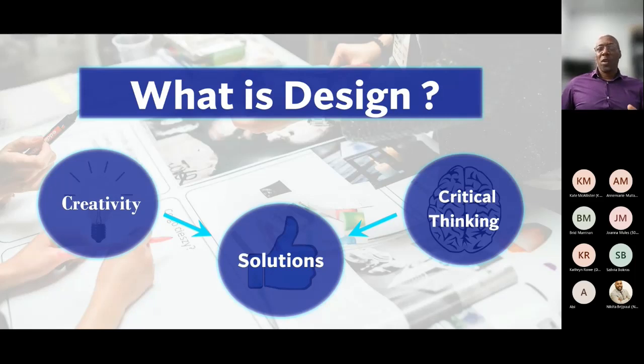Creativity involves generating new and innovative ideas, approaches, and perspectives, and it's the ability to think outside the box and come up with unique and unconventional solutions. And critical thinking is the process of logically and systematically evaluating information, arguments, and evidence to make informed decisions. So in the design process, critical thinking is used to evaluate the feasibility and effectiveness of those creative ideas. So it helps you and me, designers, to assess the pros and cons of the different solutions, identify trade-offs, and take the best course of action.